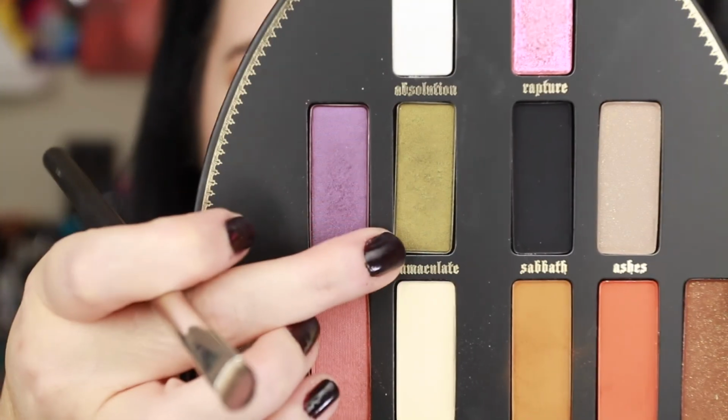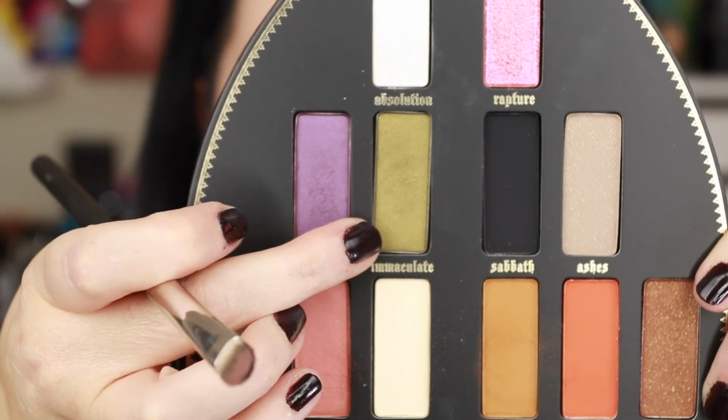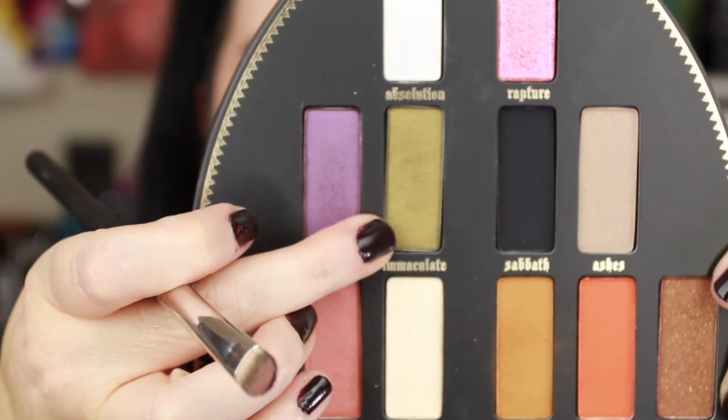Next, I'm going to go into this amazing green, immaculate. This one has been speaking to me ever since I got this palette. I'm going to use a flat shadow brush. This is a MAC 233 brush, but any flat shadow brush will do. And I'm just going to use it dry because I found that these shadows work just fine without any setting spray. I'm going to apply that all over my lid. I'm going to take it only up to where we stopped with Crucifix.